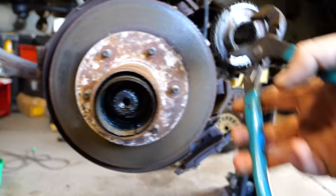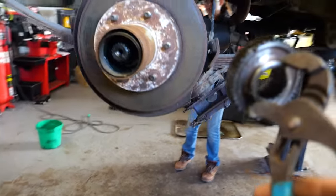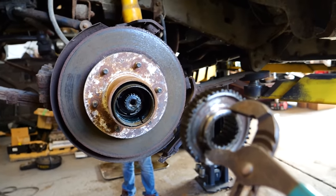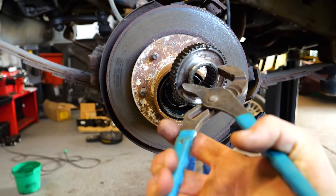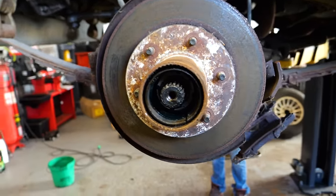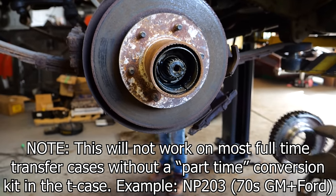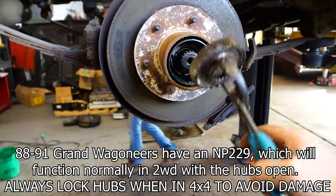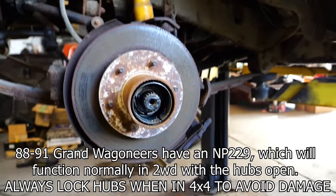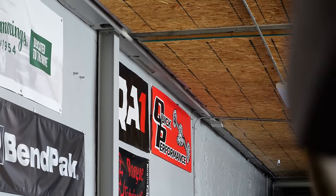So it's a lot more parasitic drag through here, a lot more parasitic loss and mileage loss, and a lot of wear and tear on the components up front for literally no reason. These were pretty common in the 80s. GM ran a lot of these, Ford ran a lot of these too. What you can do is put regular part-time hubs on there and then have the ability to get out and shut this off so that when this is spinning, this is not, and you get a little more mileage and less wear. I do believe I know where we could probably find a set of those around here.